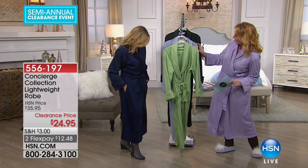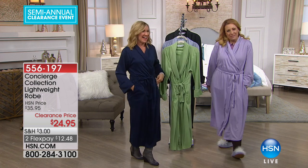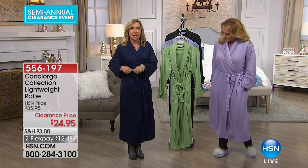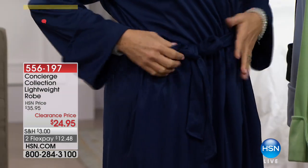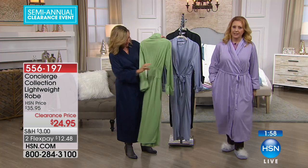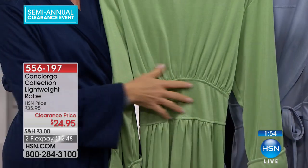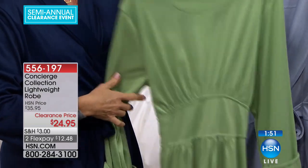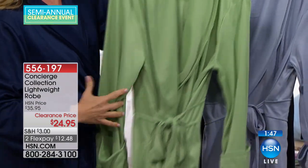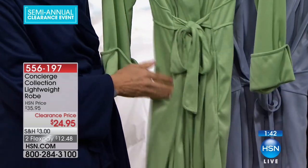Ooh, they're so pretty, and I love the length. I'm talking myself into this. I'm going to get this. They have nice big pockets. They have that little satin tie inside, so you get that great fit, and then it ties at the waist. Let me show you at the back. It has that cinching, old school Hollywood. Yes, it's very pretty. It's cinched at the waistline, and then you can tie it in the front. It's banded, with a shawl collar. Look at the sleeves. You've got that cuff sleeve, and I love, of course, that it has the pockets on the side.